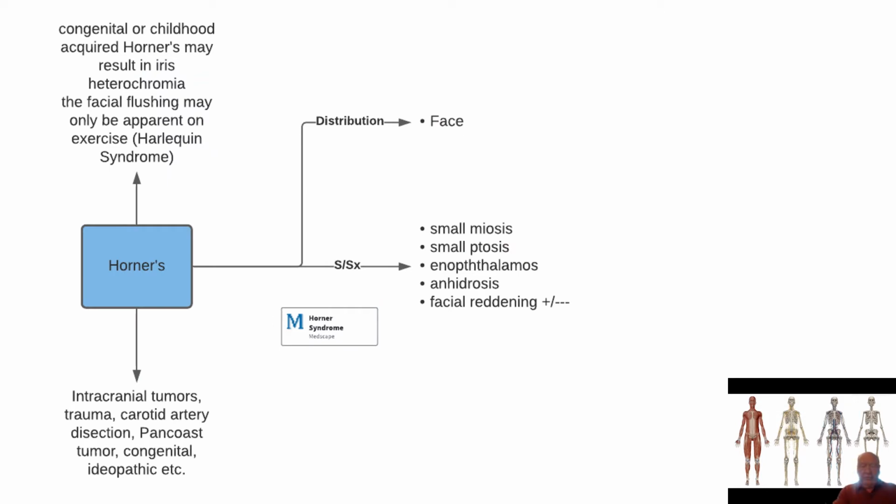Okay, Horner's syndrome. So this is basically a sympathetic paralysis. It can certainly be congenital. Often these are idiopathic, nobody really knows where they come from, but they can be evidence of intracranial tumours, trauma to the carotid artery or the sympathetic chain, or to the ganglions, the cervical ganglion. So there are a lot of causes for this, not all of them benign.